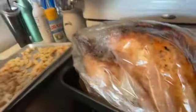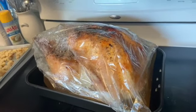I'm all ready. The turkey is done. Oh my gosh, you guys need to see that. She is a beauty. We're just waiting for her to cool off a little bit so that we can make the gravy and cut the turkey up.